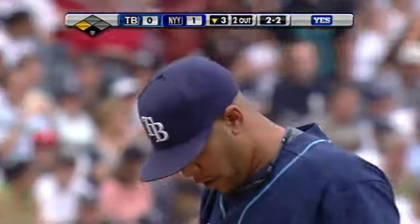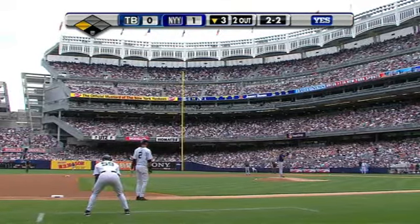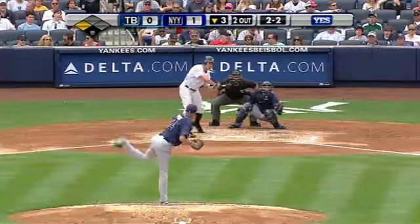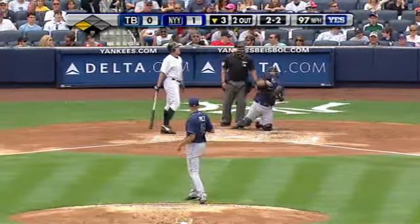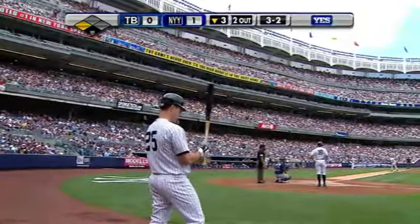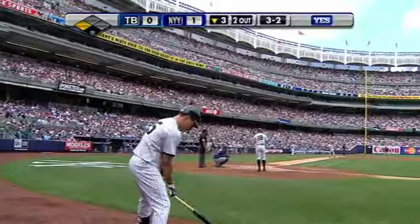In the postseason last year, opponents were 2 for 20 against Price. That's the height of pressure. A 22-year-old kid at the time, not that far removed from college, and he puts Tampa Bay into the World Series. 2-2. 3-2. You don't want to lose the lefty swinging Damon if you're Price, because the switch hitter, Mark Teixeira, is on deck.